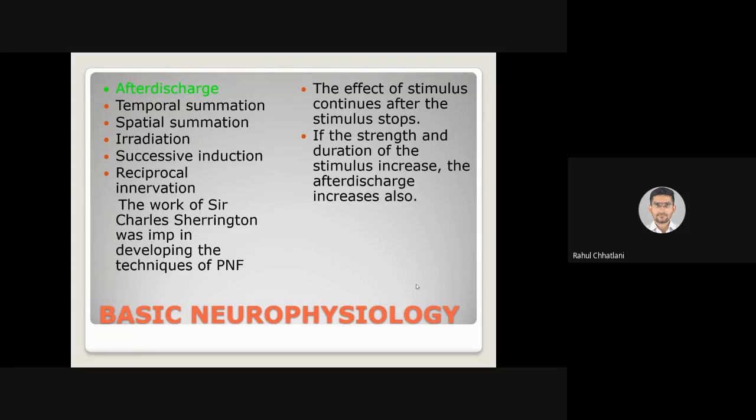If the strength and duration of the stimulus increases, after discharge also increases. If your bone is broken in an accident, that means there are higher chances that pain will last for many days. Compared to when you are only hurt on the skin, that is intensity, strength. Duration: for more amount of time your hand was stuck somewhere, say in a machine for 10 to 15 minutes, compare it to 1 second. So the duration of the stimulus also changes the response. So if the strength and duration are increased, after discharge also increases.